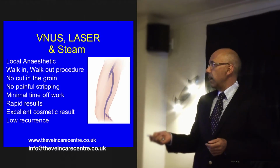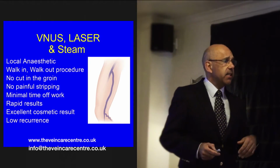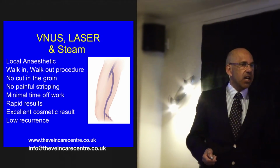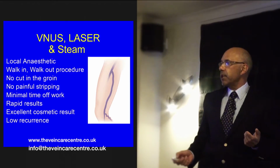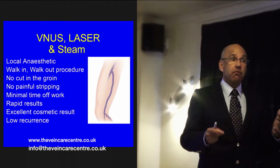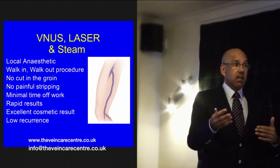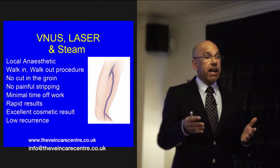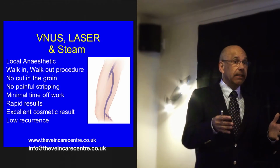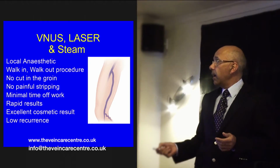The good thing about endovenous thermal treatments is, again, they're local anaesthetic, they're walk in, walk out, there are no painful cuts and scars, there's minimal time off, there are rapid results, and the really good thing is that they have the lowest recurrence rate. So the risk of that vein ever recovering is very, very low. In fact, I haven't seen a vein recover from an endovenous thermal treatment done properly in 12 years. So it's a very good treatment.